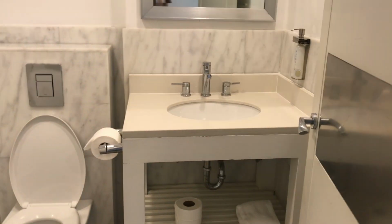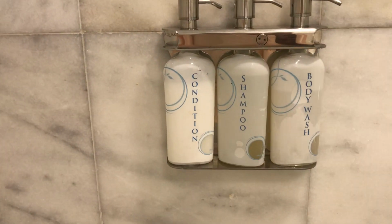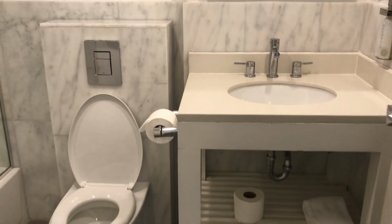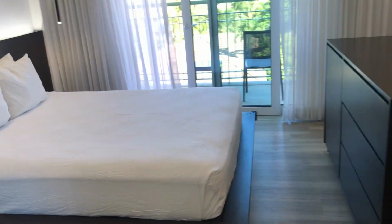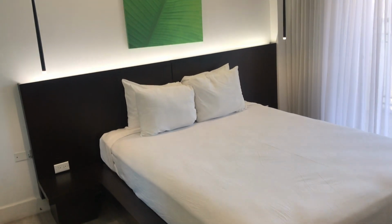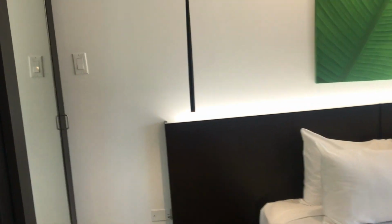Okay guys, so this is what the outside looks like. Right, so when you come in, you have the bathroom to your left. This is the bathroom. The shower. And it comes with conditioner, shampoo and body wash and all of that stuff. This is the bathroom. And straight ahead we have the bed. And then you have these two lights at the side, which is quite fancy.